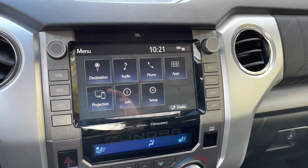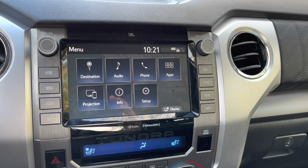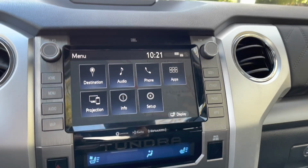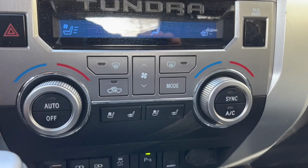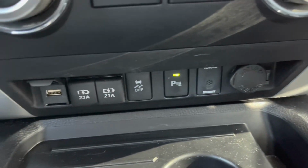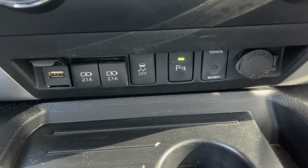Diving a little bit deeper into the interior, there is the head unit right there. It is touchscreen, a little bit larger screen than it was in previous models, so that's really nice. The dual zone climate control, heated and cooled seats, and here's some of our different ports and functions down in here. So far left is so you can connect your phone for like Apple Play or to play music.